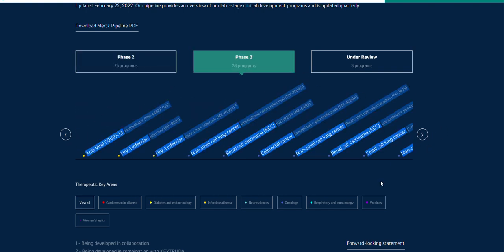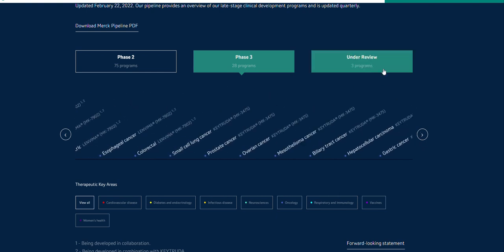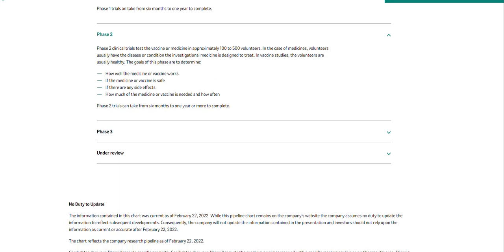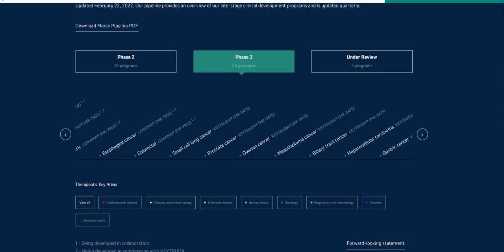When you look at phase 2 and phase 3 as well, you've got all of this, and then you've got 3 that are under review at the moment. So it's important to look at, and each phase they will tell you what it means. They're testing about 20 to 100 people for phase 1, 100 to 500 for phase 2, and for phase 3 you've got about 1,000 to 5,000 patients and so on. So that's basically in a nutshell what you should be looking at.